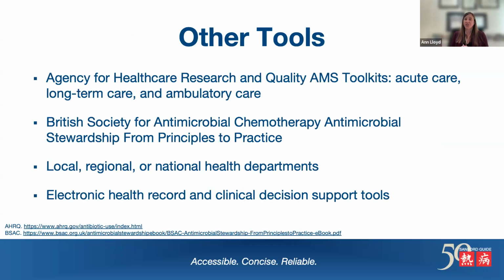There's toolkits for acute care, long-term care, and ambulatory care through the Agency for Healthcare Research and Quality. The British Society for Antimicrobial Chemotherapy has some antimicrobial stewardship principles that you can take a look at. Lots of our local, regional, and national health departments have tools for antimicrobial stewardship. And then you can also consider electronic health record and clinical decision support tools to enhance your program.